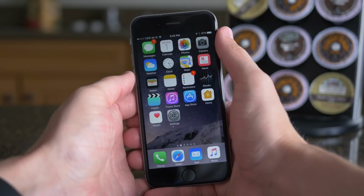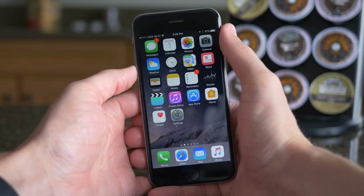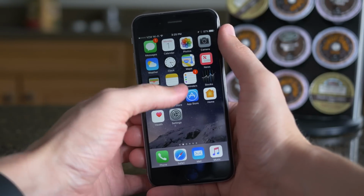But if any more changes are discovered, I'll be sure to update the blog post on my website, once again linked in the top right-hand corner of the screen, and let me know down below what you think of all these changes.